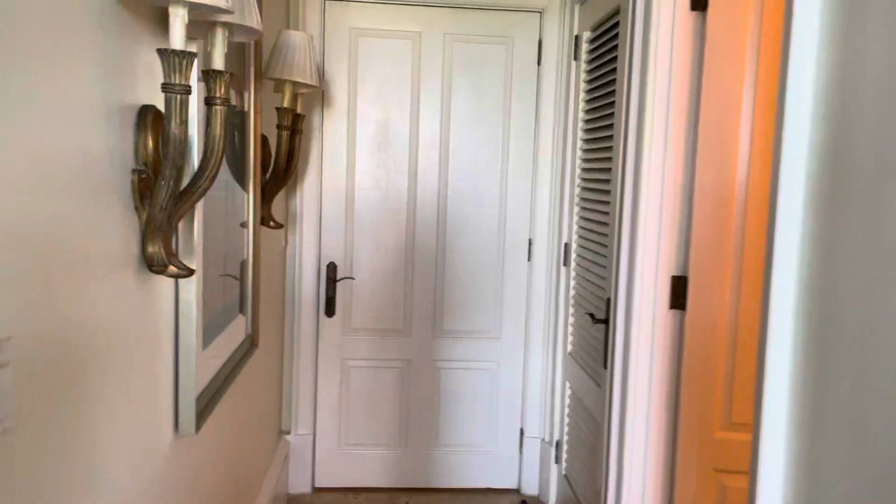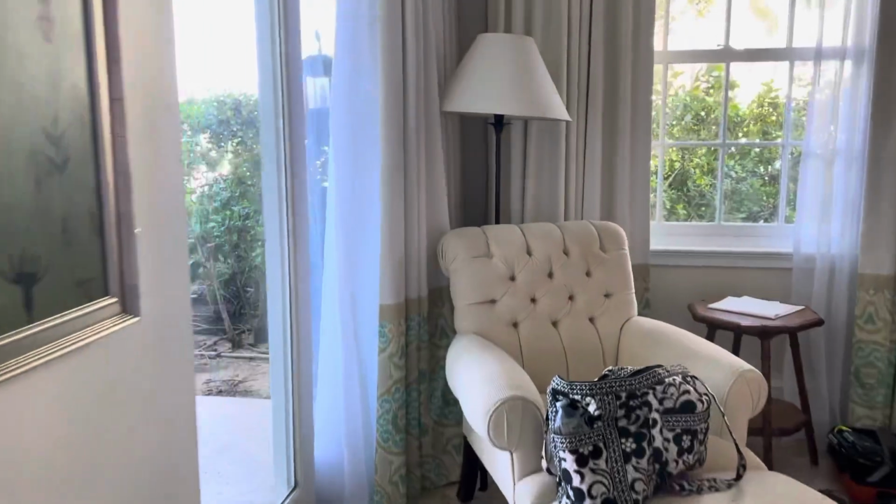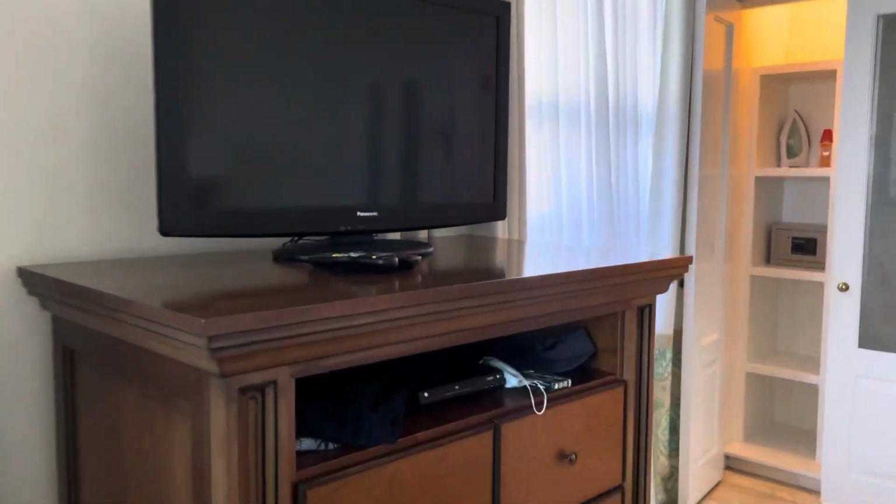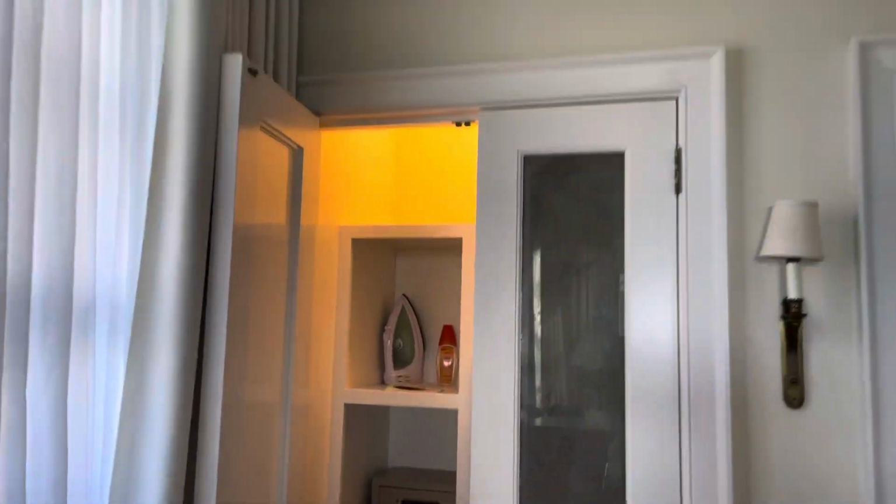We got the other chair over here. Again, that was the entryway, just to orient you. Again, pardon the junk here, but full king-size bed. Very comfortable. Pillows are very comfortable too. TV, lots of storage. You've got a safe in here.